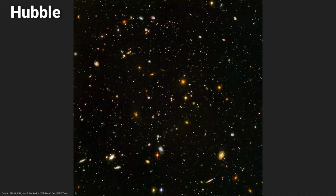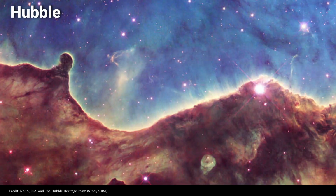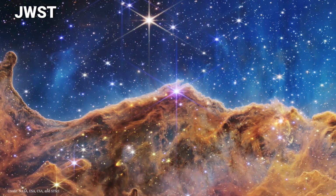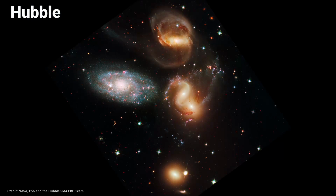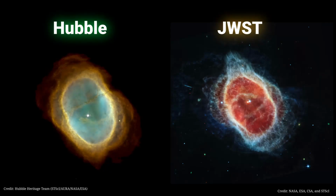For comparison, look at these similar images taken by the Hubble Space Telescope. You can immediately see that JWST is able to see more stars and galaxies, and the structures of these nebulas and galaxies are much more concrete and clear in the JWST image. And it is kind of expected, as JWST is way better than Hubble in every metric.